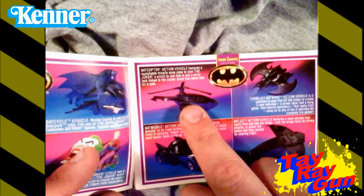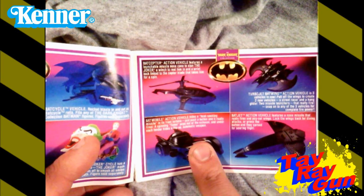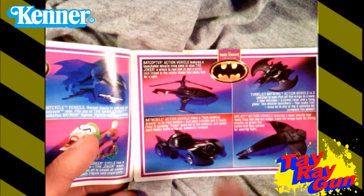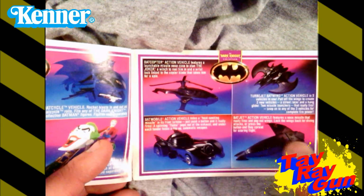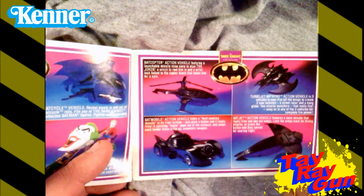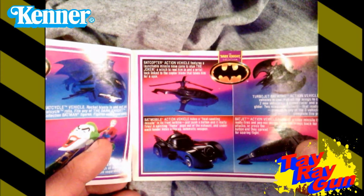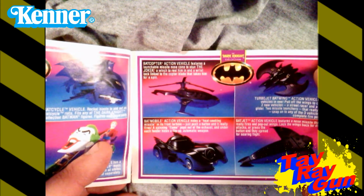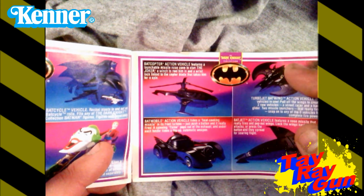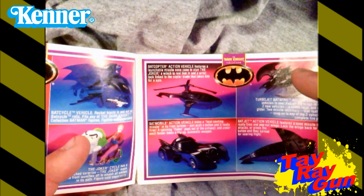The Batcopter I never found. I thought that was pretty cool. This is probably one of my all-time favorite Batmobiles, and it's a great toy too. I had these two. I also had the Batjet, which is fun. If you had Silverhawks, that was a repeat item from there. Then we had that Turbojet Batwing, and it was like a 3-in-1 vehicle. Personally, I like the Batwing from the Toy Biz better, but I never really got to play with this one.